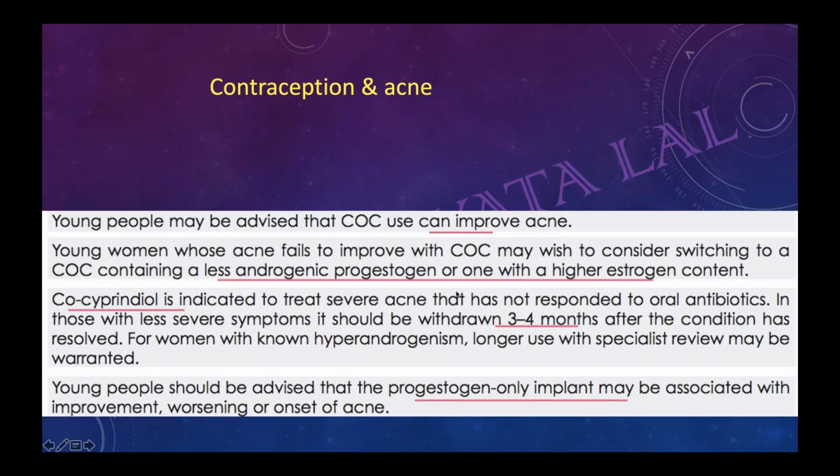Then young girls are again very worried about their acne. So you will find a number of questions on this acne topic. You can say that with some COC, acne usually improves. Now if the girl is coming and acne is not improving, and she wants to continue with COC, what will you say? Either you will give a COC that has less androgenic progestogen, or one that has higher estrogen. From here you can get a question. So it is important to remember.